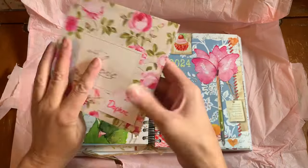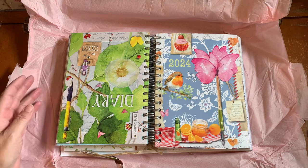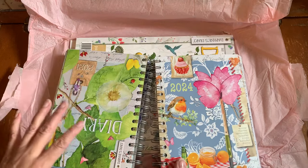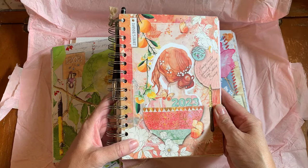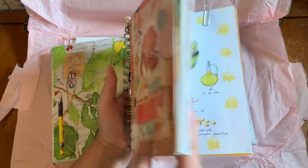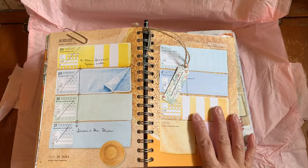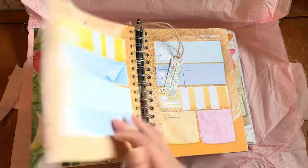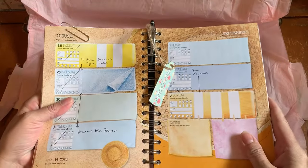And this is from Daphne. She sends this beautiful card. And let's see what we have. So this is my 2023 Daphne's Diary. I don't know if you want to call it a planner or a day timer. I use this all the time and I love it so much. I don't ever want to be without this kind of a planner.